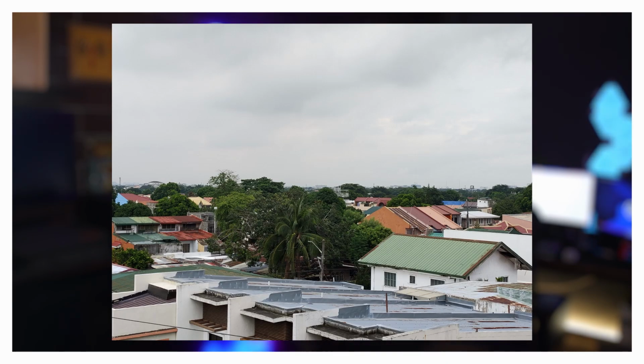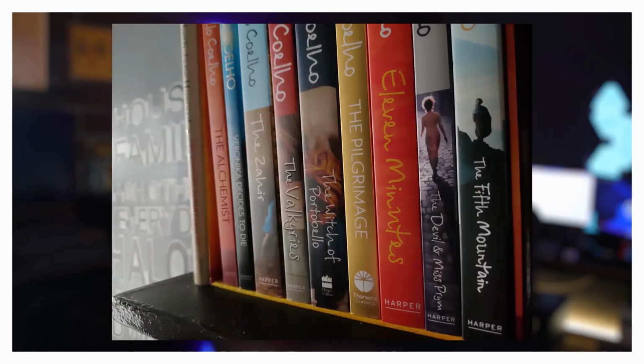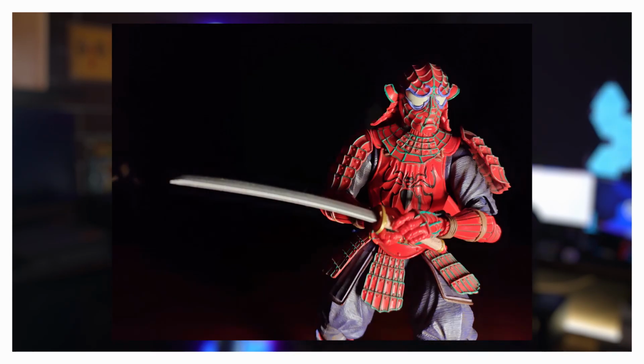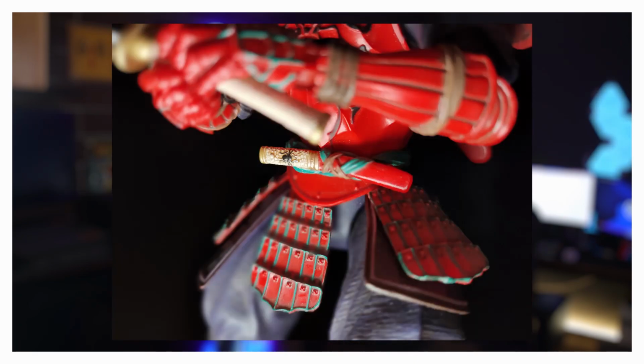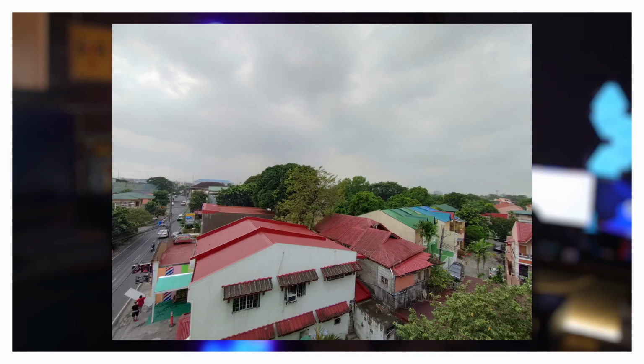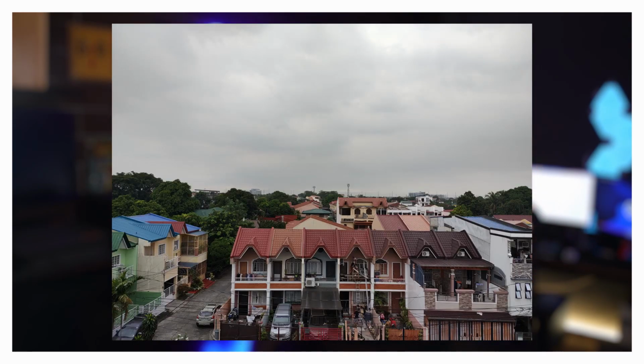OPPO Reno4 takes near flagship level quality photos and videos. We're speaking here of a smartphone that doesn't cost 20,000 pesos, which is in the sweet spot of Filipino consumers. True to its Reno fashion, the photos I took with the OPPO Reno4 do not disappoint. Level of contrast is good and saturation isn't actually overpowering. While the front camera is just 32 megapixels, it's complemented with an f2.4 depth sensor. Portrait photos stand out and amount of details is stunningly beautiful.